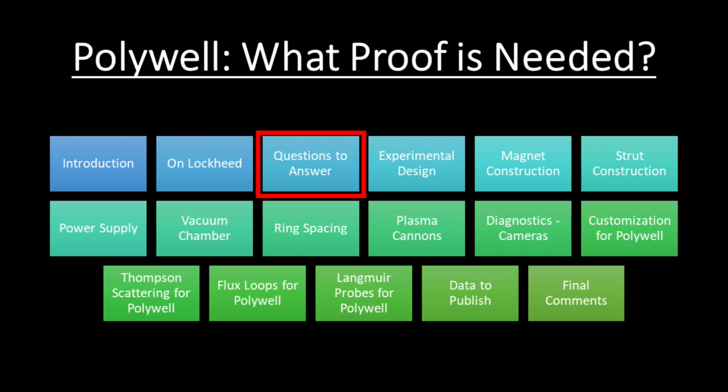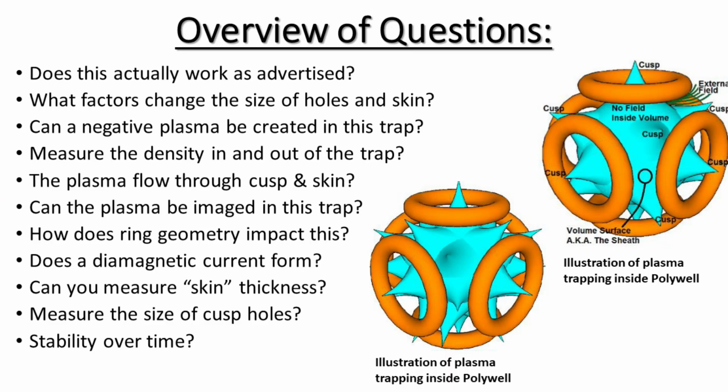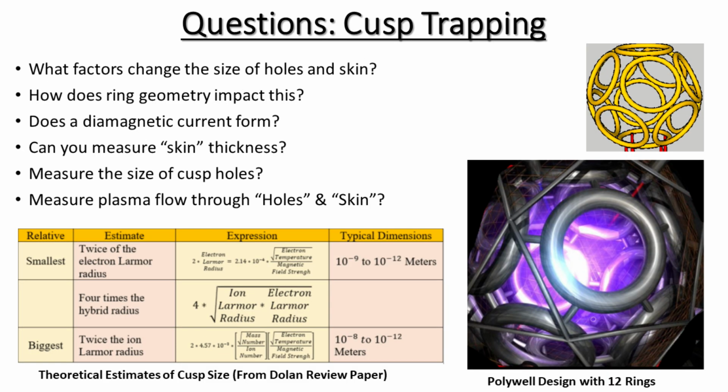But regardless, let's talk about what would be needed to properly prove that the Polywell could work. And what we want to do is answer several questions. First of all, we want to know, does this diamagnetic trapping effect really work in real life? Not in a computer, not in a model, not in a theoretician's head, but in real life, from real data, from a real machine that's robust. And if it does work, I want to answer some basic questions that I've wondered about for years. What is the size of the cusp hole? If there's a cusp with a hole in it where plasma can leak out, how big is it? How much material leaks out? What is the fluence of that?